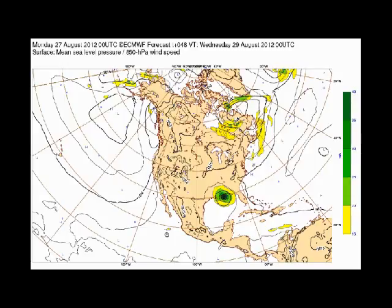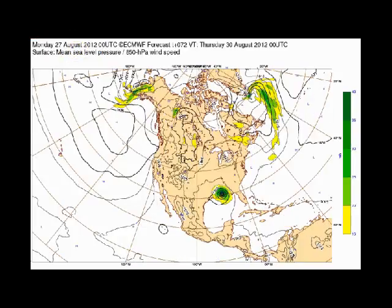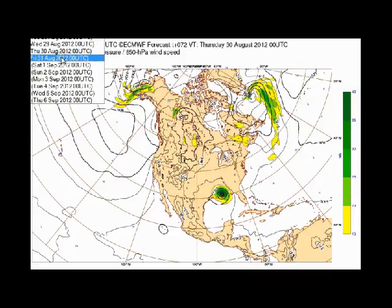But this is the important aspect. Wednesday through Thursday, look at the lack of movement here. It's skipped just on shore during Thursday. So of course a Wednesday morning landfall, by Thursday it's moved very little, and of course it's going to drop 1 to 3 inch per hour rainfall rates over Louisiana, including the New Orleans area.